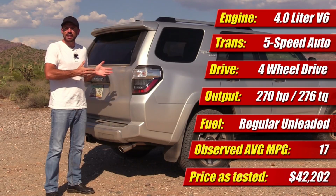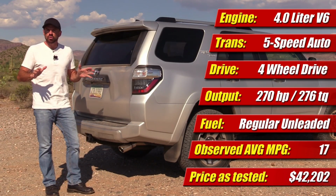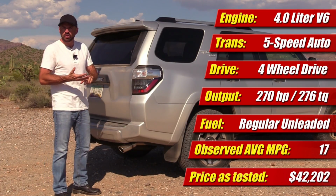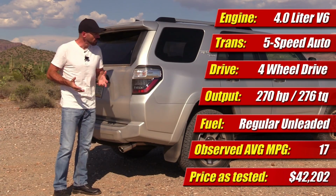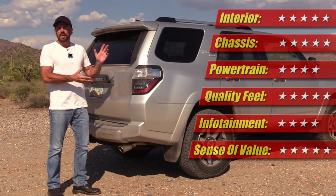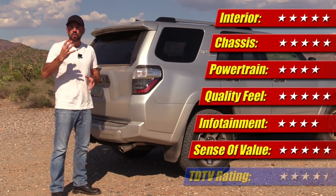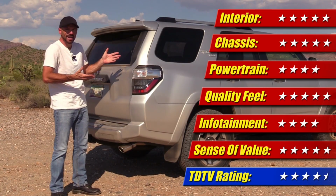It doesn't have everything every other vehicle on the planet has, but what it has, most of those do not. $42,000 for this one. You can spend more on this. You can do the Limited. You can go all the way up to the TRD Pro, get more off-road prowess. I think for this money, this is an excellent value here. 5 stars for value. Put that in with everything else we've already talked about. We're at 4.5 stars for the review. Very good. And I'd buy it list.